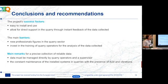Some recommendations: the technology is easy to install, it is very easy to install the sensors, it is quite cheap, and it gives instant feedback on the data that we have in the quarry. We need new professional figures, so we need skills to do this. Your support during all this time of the project was crucial, because we also have to increase the skills of the workers in Holcim, in our people, as well as at the other pilot site. This is crucial. We have to invest in the training of the quarry operators, also for the analysis of the data collected.